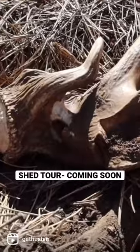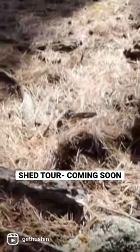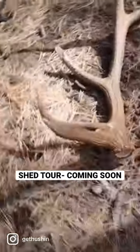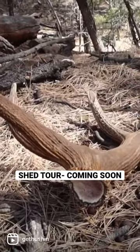And then after that, I went down the draw and found this freak shed. And while I was taking photos, I found the royal of this nice heavy 6-point. Short main beams on this sucker, but his main beams sure are heavy. Dished out burrs.